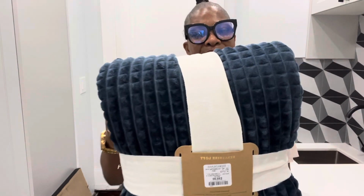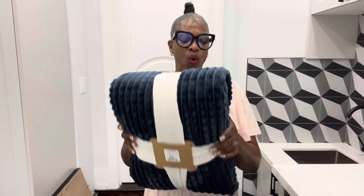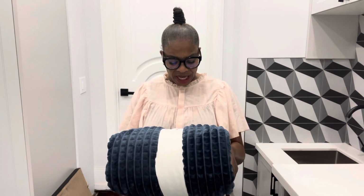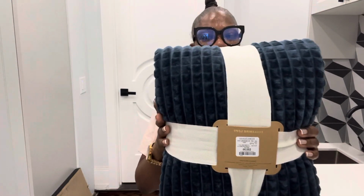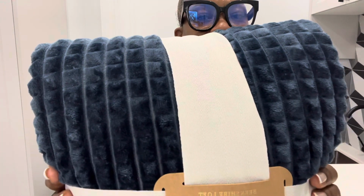So guys, the next item is this blanket, and this blanket is just gorgeous. I see this in the blue, and I see this in the white. The white comes in king, but this comes in queen, and this is 90 inches by 90 inches, so 229 centimeters by 229 centimeters. So this can fit a queen bed. This is what it looks like, guys. So pretty. Look at the detail, guys. Look at the texture. So pretty.